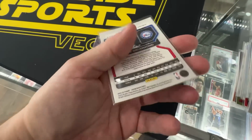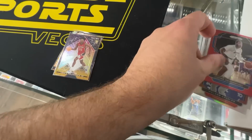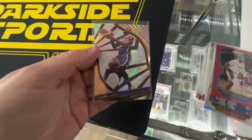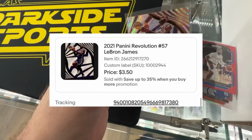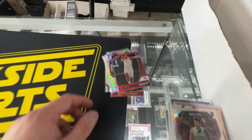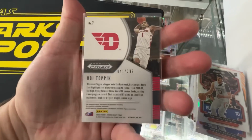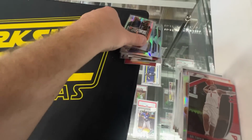For 50 cents, I'm going to pick up this low-numbered Andre Drummond fast break parallel numbered to 100. I put back that Trey Murphy and LeBron James. I think this one sold right away. Got it for 50 cents. I ended up finding a ton more of these draft prism silvers and reds. The reds are numbered to 299, Obi Toppin, and I'm going to pick that up.